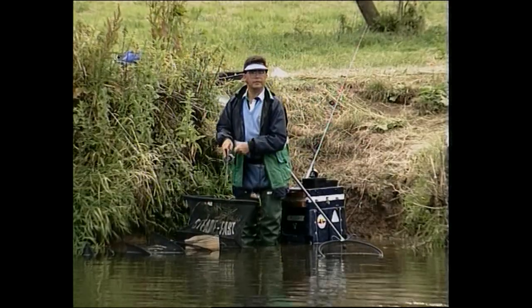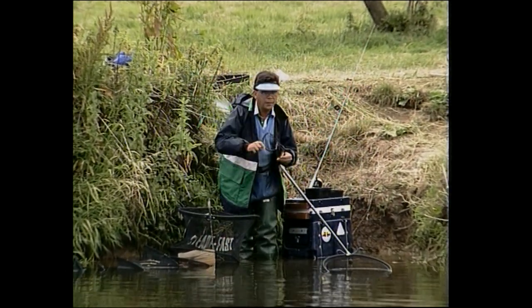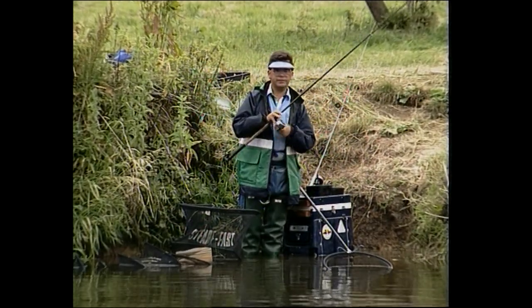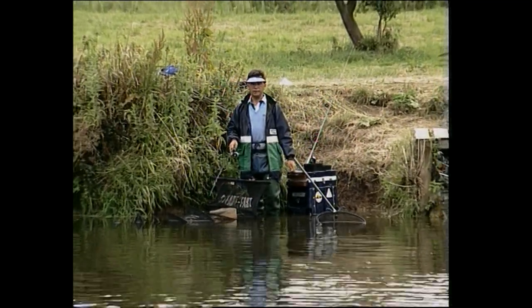Out again. Cast first, then feed. I know there's a lot of fish. I'm spraying maggots right across the river now. I'm drawing back in amongst the swirling fish. And there's a fish. Oh, it's come off. I sometimes do.